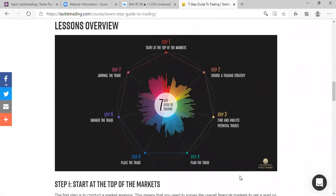It's a really good place to start, whether you're a new trader or a veteran trader. Might be able to give you some ideas of what this process looks like and how we approach it over here at Tackle Trading, from starting at the top of the market into choosing our strategy, finding our trades, prepping our trades, placing and ultimately managing and journaling our trades. It takes you through the process. If you're really new to trading, it should help give you a blueprint to get a little focus going. If you're a vet, maybe you can steal an idea or two out of there that can make your already existing process a little bit smoother as well.